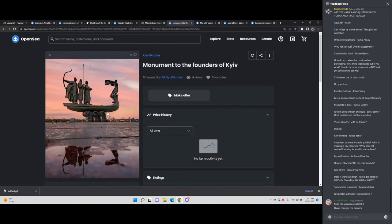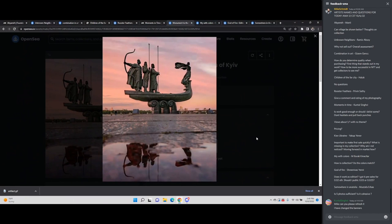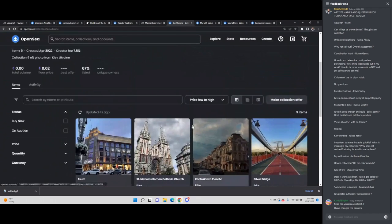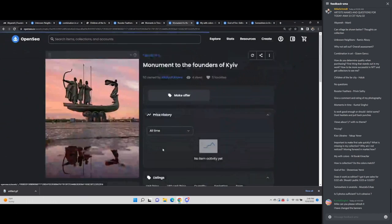This is quite beautiful too. The colors are really great. I still think it lacks a subject. It is beautiful, the monument or statue in itself and the reflection, but I think they should find a subject. But I definitely think it's better than some of the ones we looked at with the power lines and the construction and stuff like that. So yeah, I think that one's nice, the one you just had open. I kind of wish the reflection wasn't cut off at the bottom.